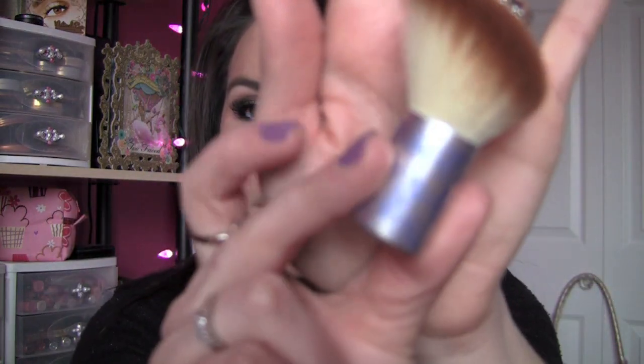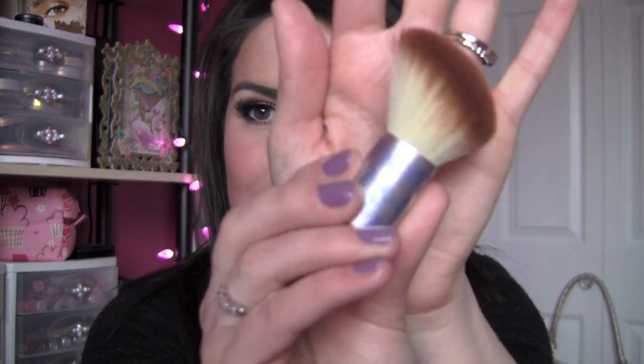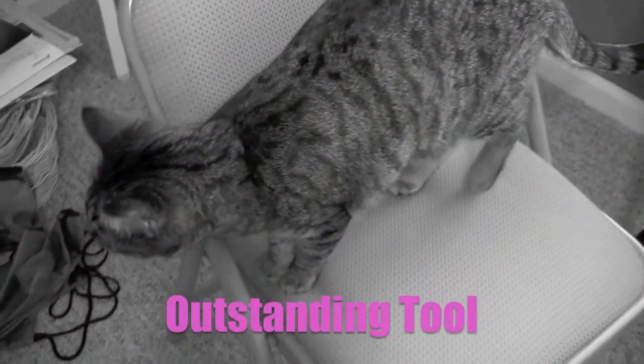There's a great retractable brush from Eco Tools that I've blogged about. They've got some adorable little short kabuki brushes now that have these colorful designed handles on them. The quality is just superior. What you doing, huh?